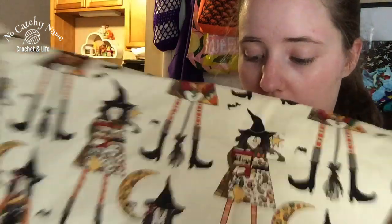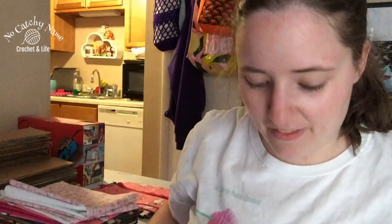But this is like a yard, but it's been cut some out of, but there's still enough there that I can make at least one project bag. And if I can, I'm gonna keep that one. I love this print, it's really pretty. But yeah, so thank you so much, Linda, for that. I appreciate it, and I can't wait to get it going.